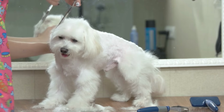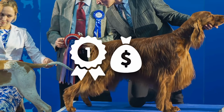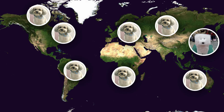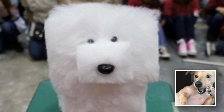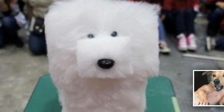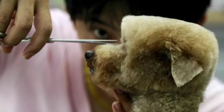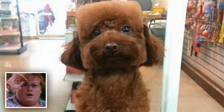Dog grooming is a booming market all over the world, and the most preened and perfect pups can win big bucks at international competitions. But there is one grooming craze in Japan which hasn't quite caught on elsewhere. The cube dog. Believe it or not, this is actually a real dog, not some digitally rendered Minecraft-style canine. Dog lovers at the Tokyo Dog Show have been grooming their pooches with an extreme geometric clip to turn them into perfectly angular pets. Just imagine one of these walking down the street.